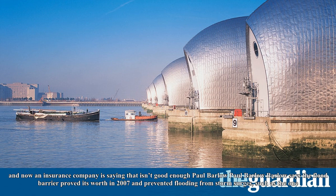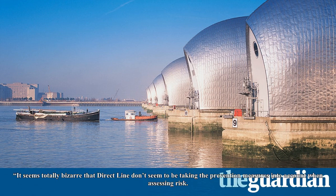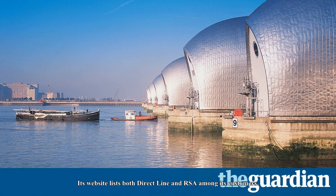The barrier is one of the most advanced in the world and now an insurance company is saying that isn't good enough. Paul Barlow says the flood barrier proved its worth in 2007 and prevented flooding from storm surges, such as the one in 1953 that inundated low-lying areas along the Thames such as Rotherhithe near Bermondsey. It seems totally bizarre that Direct Line don't seem to be taking the prevention measures into account when assessing risk. The only difference since 1984, when the barrier opened, is that properties are worth so much more, so perhaps they see an opportunity here, too.